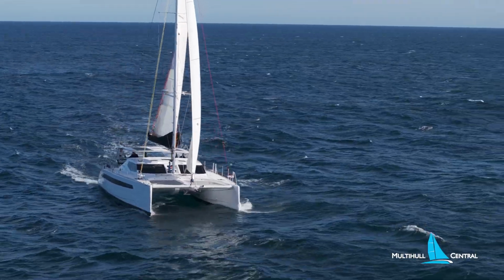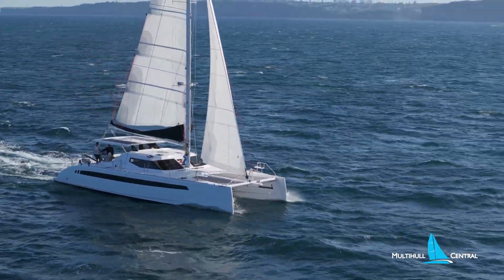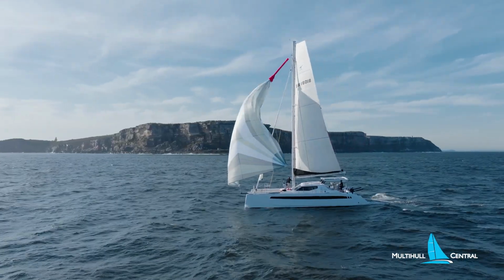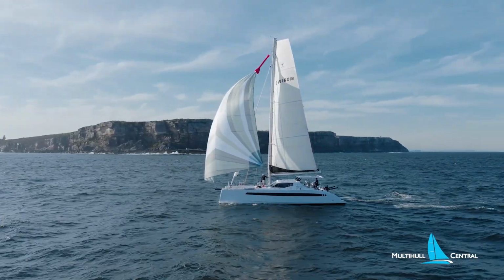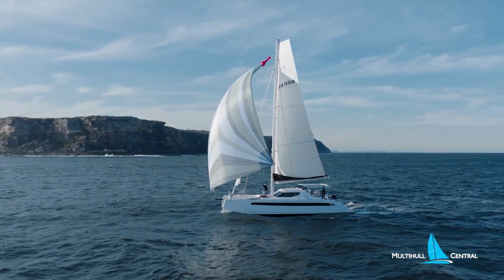The boat handles through the chop beautifully with its big raked bows and a very smooth ride. Next, it's time to sail off the breeze. You have the option to use the furling screecher or the spinnaker if running deep. We wanted to check that the sock was set up correctly, so we opted for the kite.